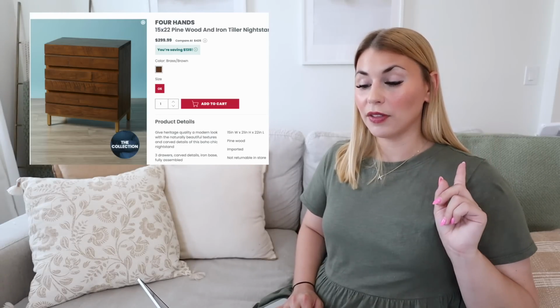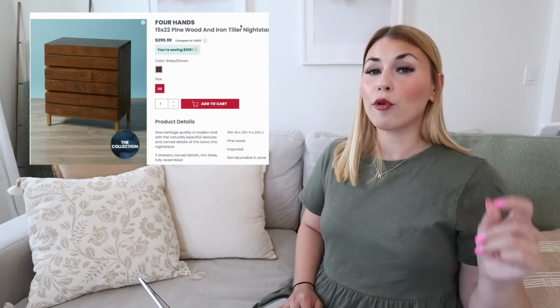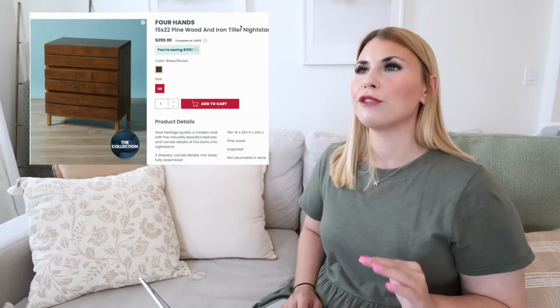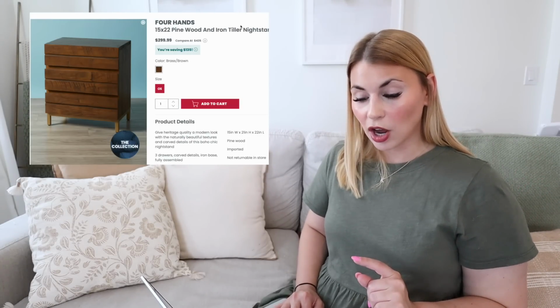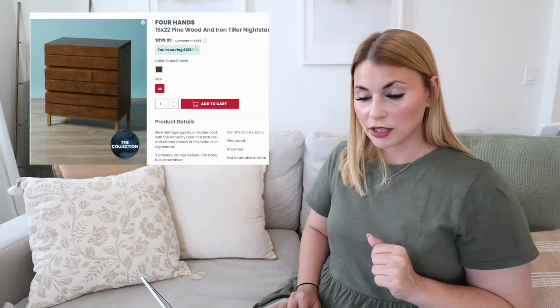I also really love this 4Hands pine wood and iron tiller nightstand. 4Hands is a really expensive furniture brand. You can find a lot of their stuff at HomeGoods. I feel like mostly you find their accent chairs. I haven't seen a lot of their tables, so I really liked this nightstand option. It does also have really nice brass legs, and this one is $300.